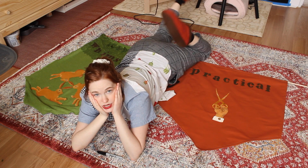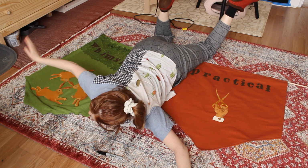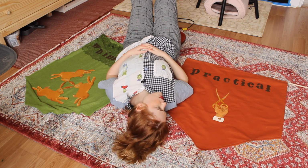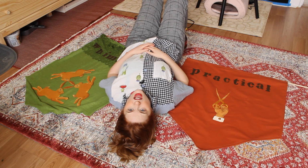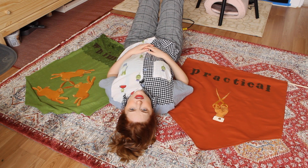So we have two banners now. Practical and whimsical. This works better for me. So we have practical and we have whimsical. They're both still missing a couple of things. And some really interesting stuff happened while I was sewing them.